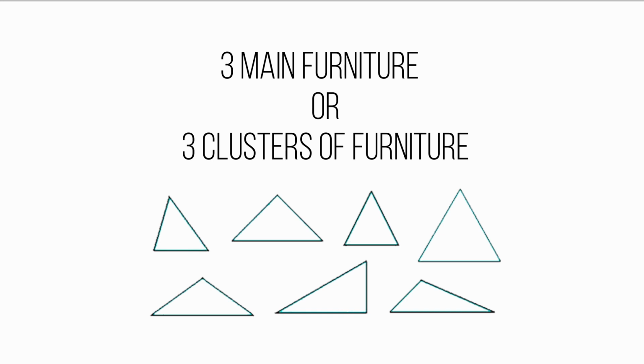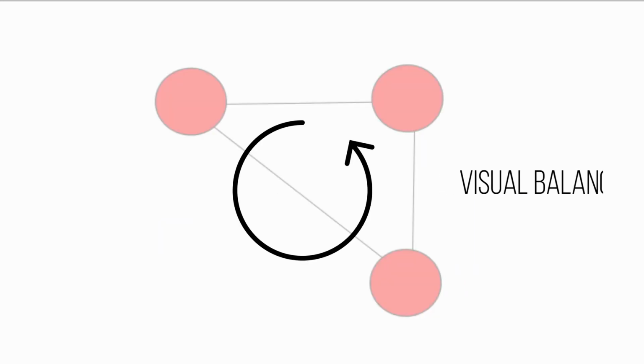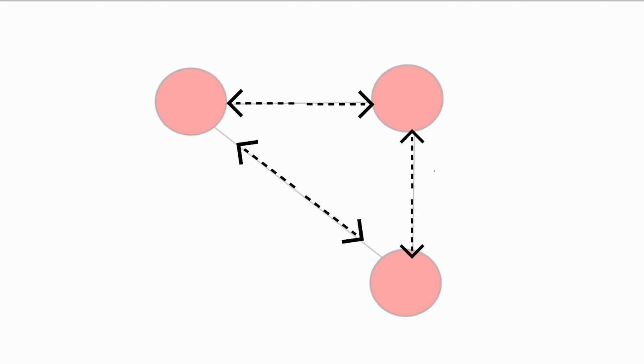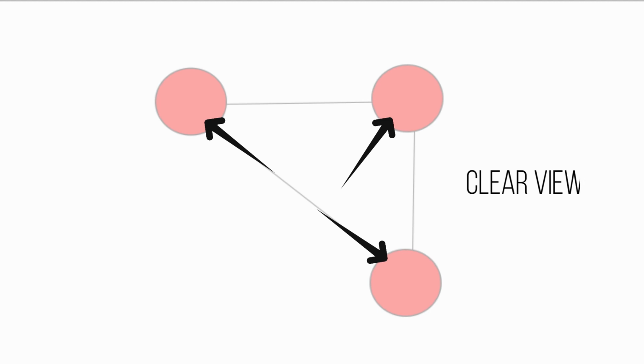After our last episode about layout and planning, we got a few comments and questions regarding triangle zoning. Why is it important? Why should we even follow triangle zoning? So I'll quickly explain why it is important. When you arrange your furniture or clusters of furniture in a triangle form, you get a visual balance and a proper path for clear movement. You also get a clear view of each activity.